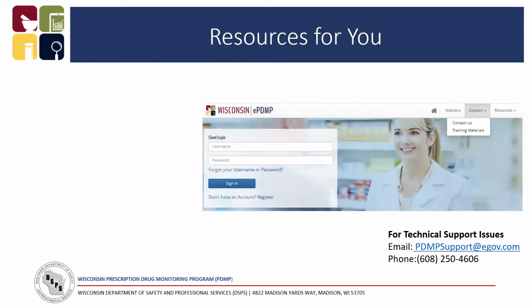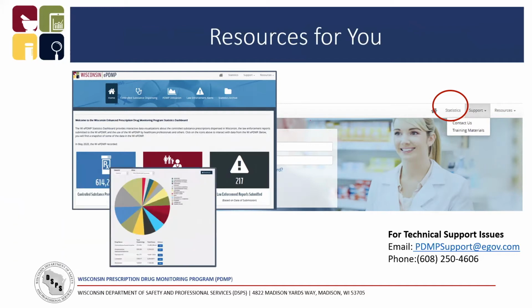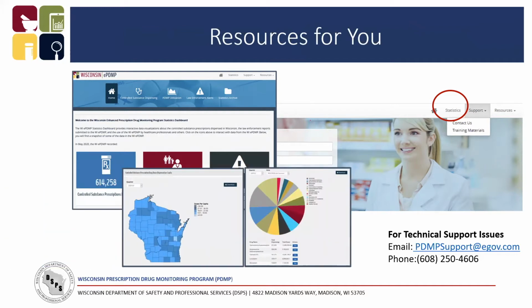Before we conclude the webinar, I'd like to point you to some great resources on the website. First, the statistics dashboard. The dashboard is a great tool for the public to understand the epidemic and dispensing trend. Various advanced analytics of aggregated data are available without the requirement of login. Statistics are updated monthly and quarterly.